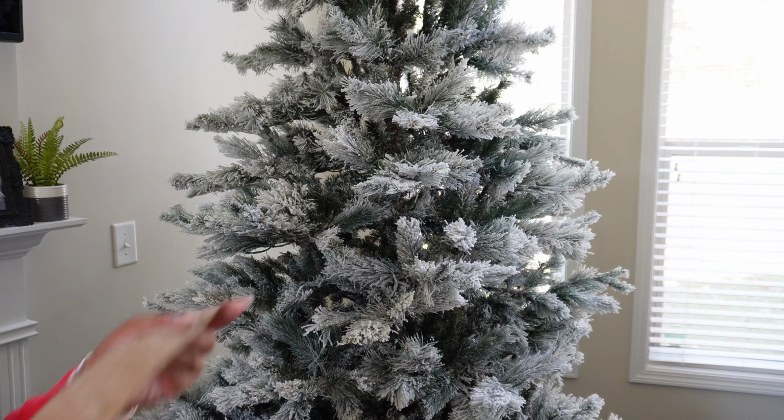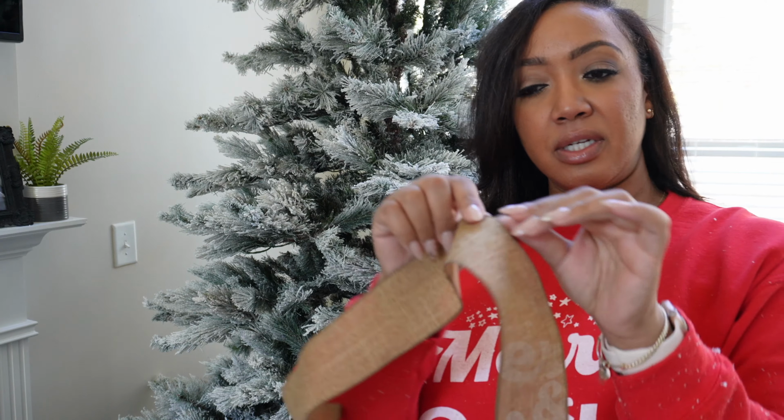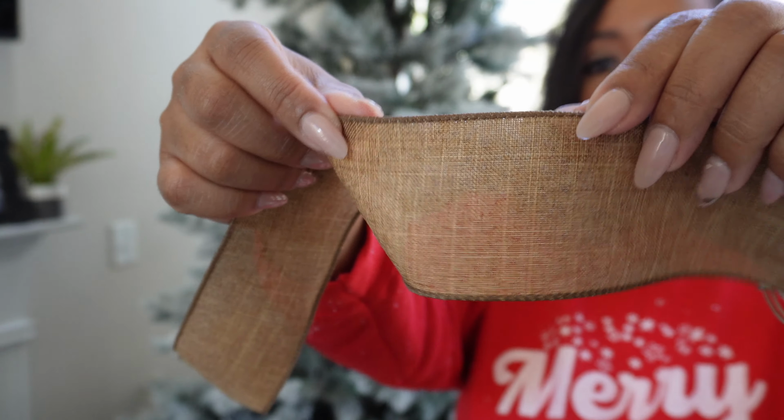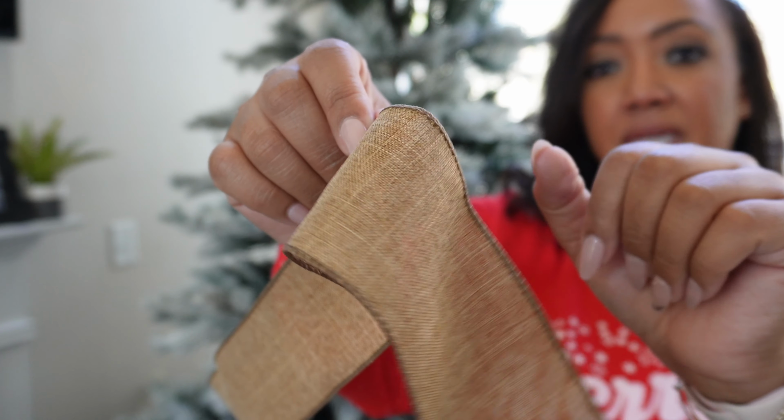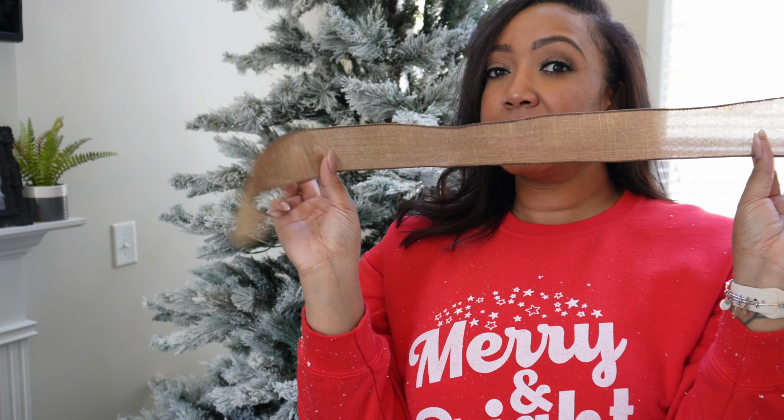Just a little tip, because I'm gonna go ahead and start doing this: whenever I get ribbon, I always get wired edge ribbon just because it bends, and see how it kind of held that shape, it bends better. I particularly like to cut mine in strips.